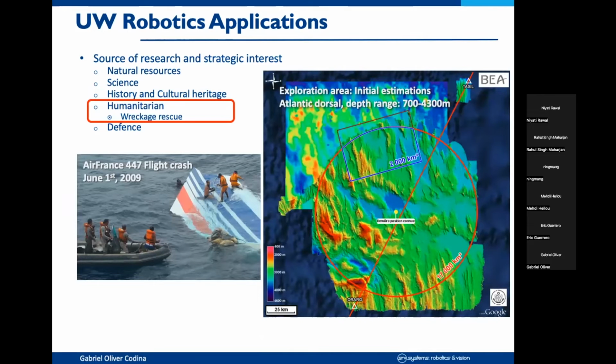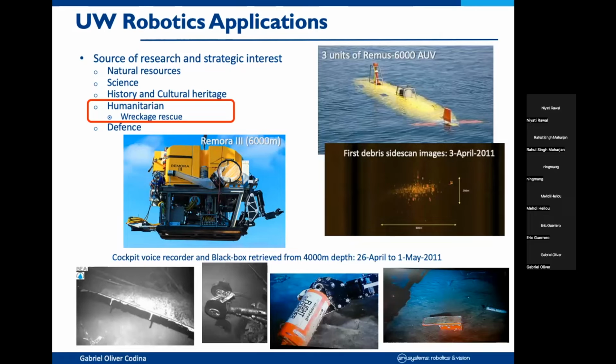Humanitarian is also a very well-known application of underwater robotics. We took this example of the Air France crash in 2009 in the middle of the Atlantic, flying from Brazil to Paris, to inspire one of our research projects. In that case, the plane crashed, sent its last position here, and the experts estimated that the area where they should try to find the remains would be around 7,000 square kilometers. They used, apart from many other resources, 3 units of this vehicle, the Remus 6000.